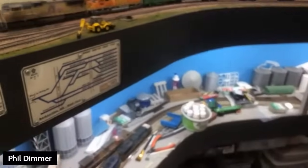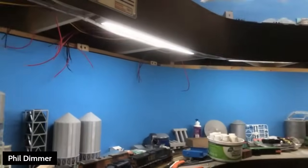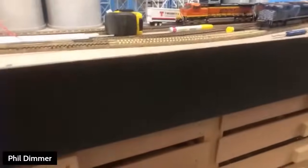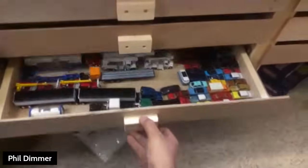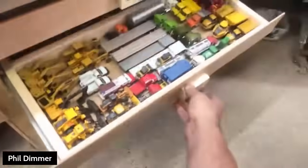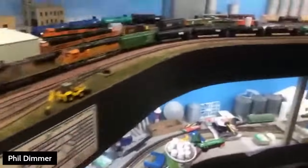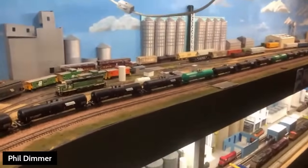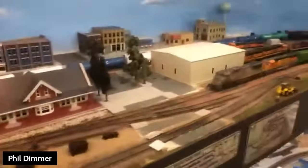My son and I have been trying to do feeder wires and stuff, because we're trying to get ready for operations finally. It's amazing how many trucks can fit on your pike, if you call it that. But we were trying to, dust is a huge problem. Really? Just trying to keep dust off everything. So I'm going to try and do some furnace filter things up here to alleviate some of that.